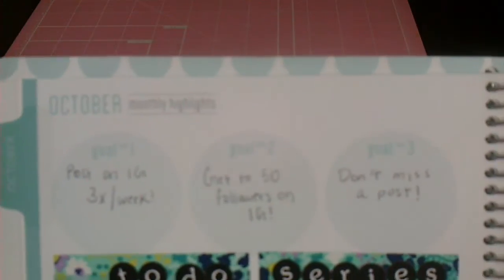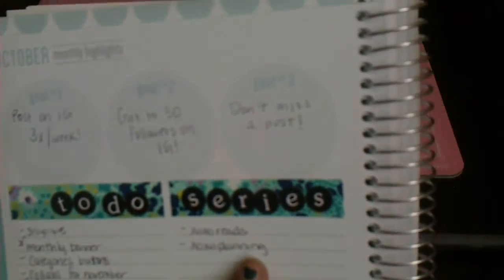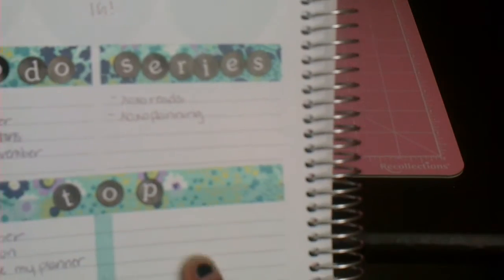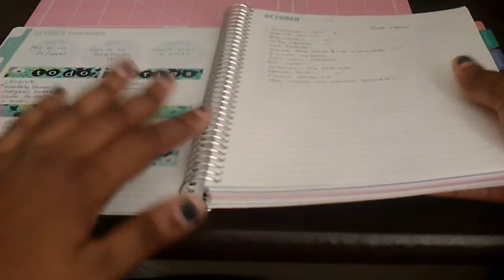I still put three blog goals, but then I put blog to-dos, blog series, top blog posts that I want to focus on, and then on this right column, I'm going to write top blog posts that were most viewed throughout the month, and then my beginning stats and my finishing stats for the month. And I just used this really pretty Scotch floral washi from Target and these letter stickers that I got for my birthday, so I don't know where they're from.